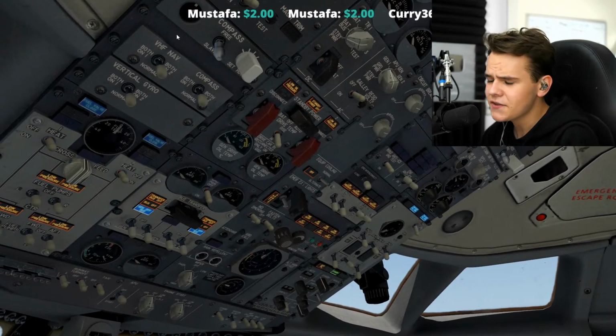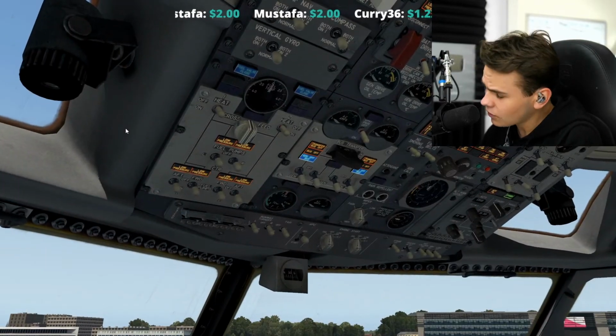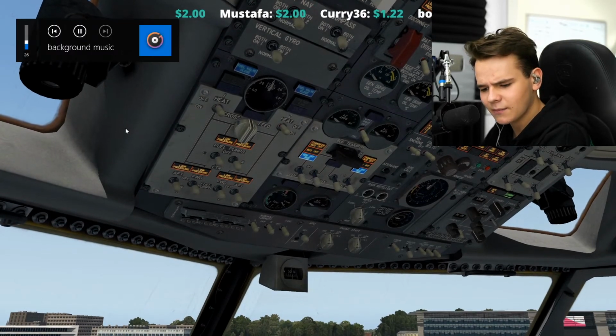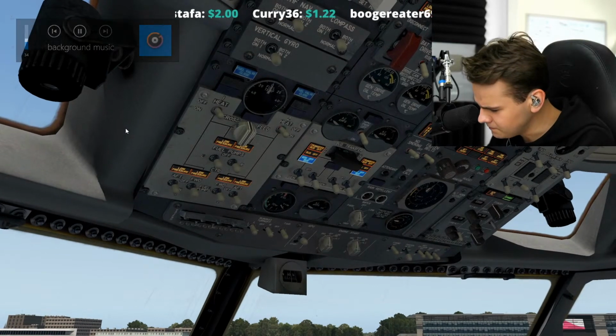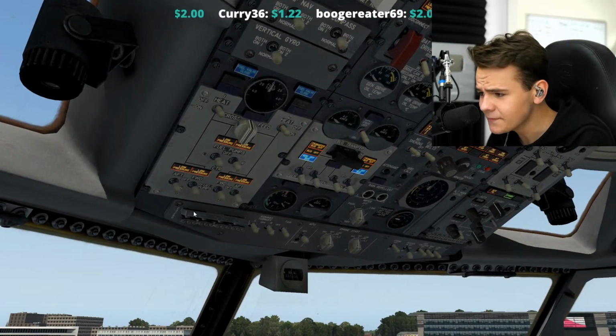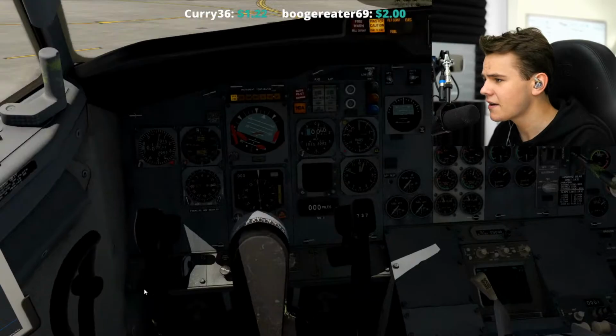Yeah, we're flying again, the 737. Now, I'm just going to lower the music a little bit, or maybe actually lower my monitor a little. There we go, perfect. Let's go ahead and get everything going here.